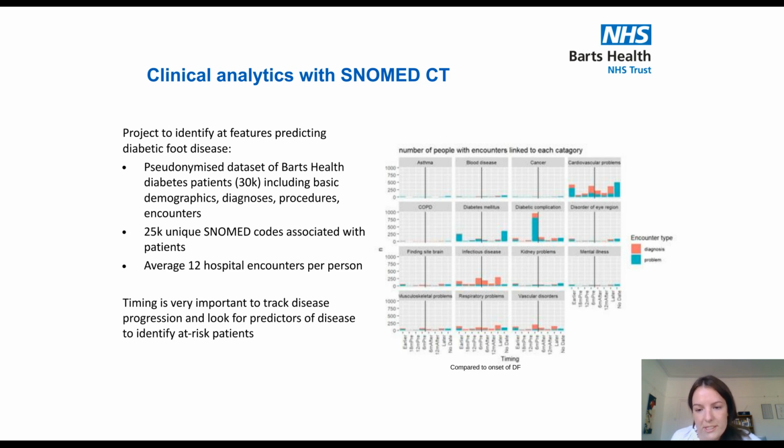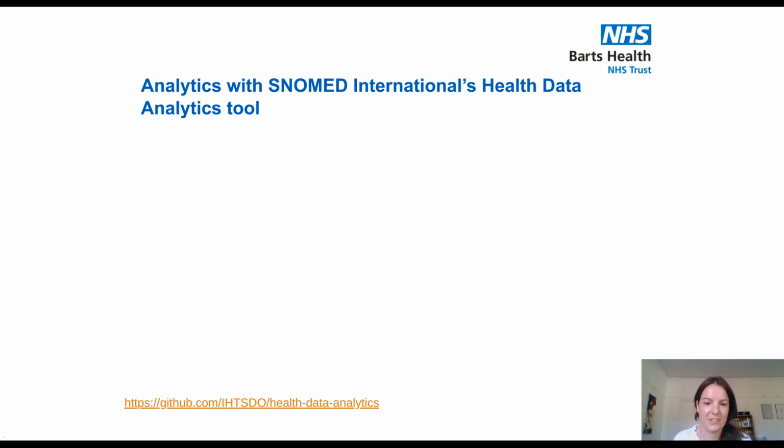But also, interestingly, you can see there's quite a lot of recording of infectious diseases around the diabetic foot diagnosis. And there's also a lot of peaks around cardiovascular problems. Unfortunately, the graph on the right is where they've been coded up without a date. And you can see for a lot of the diabetes diagnoses, there is no date. That's not so good for timing-based and predictive modeling, because you really need to know when the patient was diagnosed with the condition.